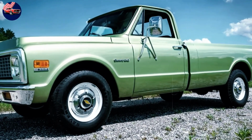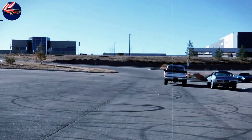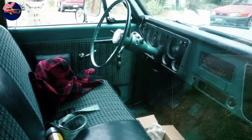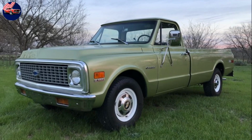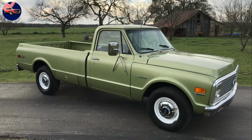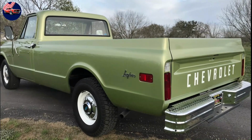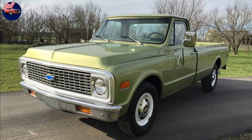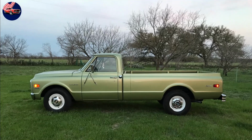Higher trims of the C20 Longhorn offered additional features, including improved interior trim, a cargo lamp, optional power steering, and air conditioning, which enhanced comfort and convenience on the road. Braking power was improved with the standard front disc and rear drum brakes, which provided reliable stopping power even when fully loaded. Today, the 1971 Chevrolet C20 Longhorn remains a highly collectible truck due to its blend of power, practicality, and classic styling. Its large cargo capacity, powerful engines, and reputation for durability make it a favorite among truck collectors who appreciate a unique piece of American truck history.